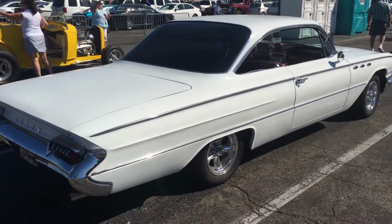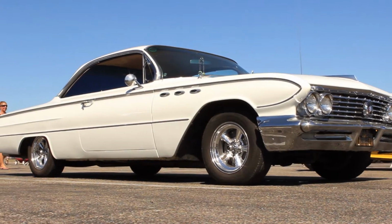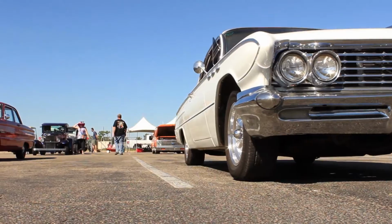This car came with a lot of factory options: factory air conditioning, power steering, power brakes, power antenna, power driver's seat. This car actually came as a bucket seat car with a wooden console in the middle of the two bucket seats. So we're trying to keep everything as original as we can. Any old parts that we need to work on, we're going to restore. But we're glad to bring Vic down to Cruising the Coast, and hope that you guys will see more of us in the future.